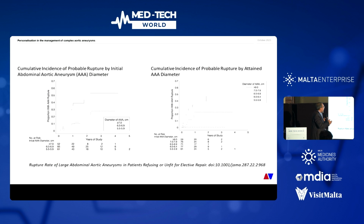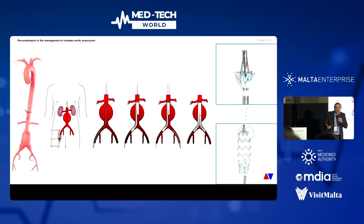Consequences are catastrophic. So, this is data which shows bigger aneurysm, bigger risk of rupture, and the magic number when we usually operate to treat this is 5.5 centimeters, because that is when the risk of rupture is greater than the risk from the operation. There are two ways of fixing these aneurysms. One is open surgery, which is beyond the scope of this talk, so I won't talk much about that. The other is using keyhole techniques.